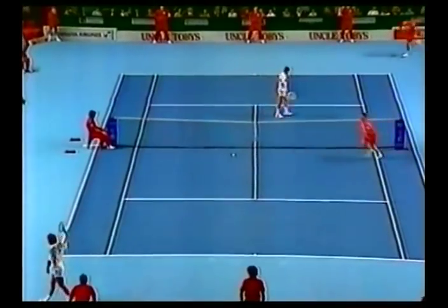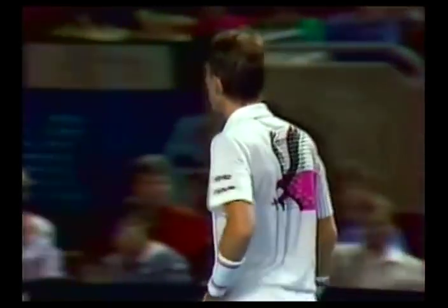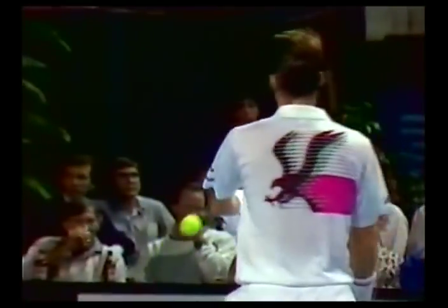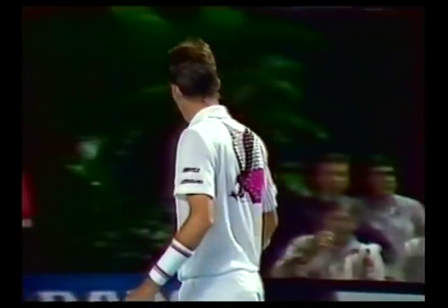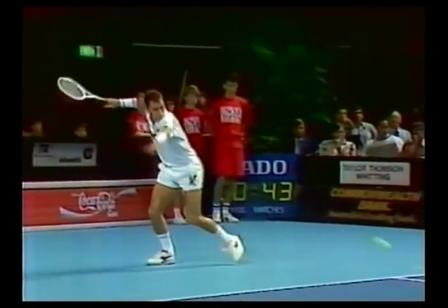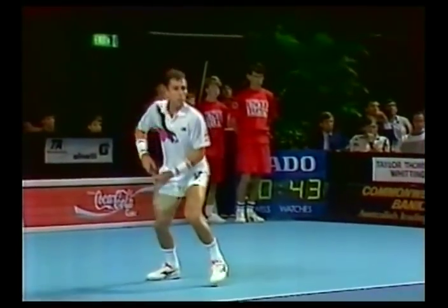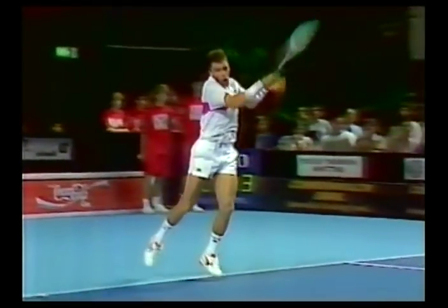Well, the depth of the Lendl ground strokes really winning that point for him. Yes, he had Edberg off balance after this first big forehand here. He really never recovered from that one.